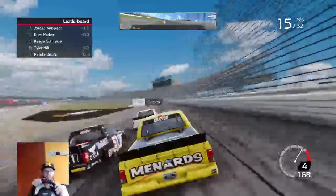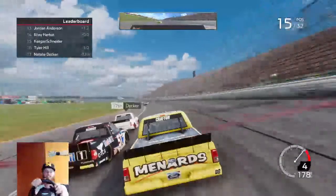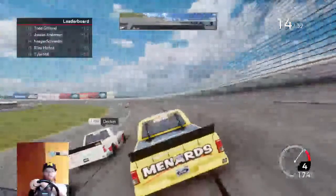Herbst finally going to get to the inside of Matt Crafton, but now Natalie Decker is there. Crafton kind of pinching Herbst down on the bottom, a little side draft. So they go off into turn 1.